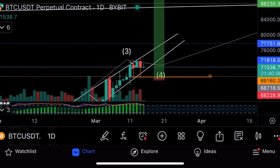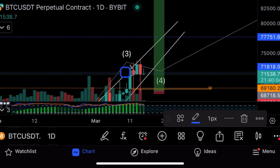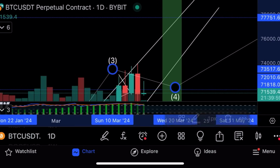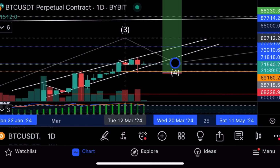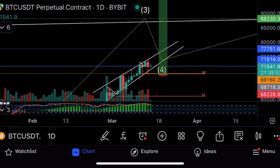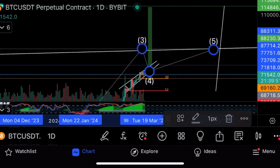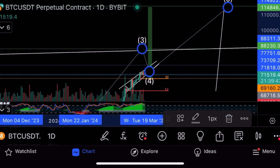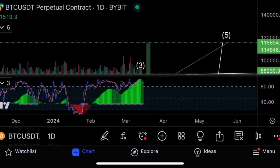88,000 is where I think this third wave will actually finish. How did I get 88,000 even though Bitcoin's never been there? How do I think that 88K is the major area of resistance? I'm going to show you where I get this number from. So I think this is what the full Elliott wave count for Bitcoin is going to be like. This is what I think will happen. Now, how did I get the 88K?